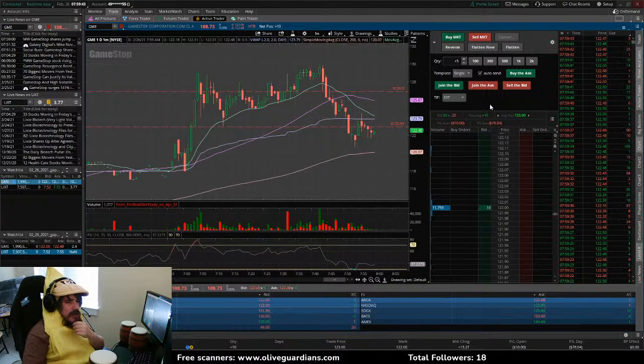So 15 seconds to 8 o'clock. We'll see if we get any increased volume here at 8. 2,500 share buyer on 122. The spread is massive, a 90-cent spread at the moment.